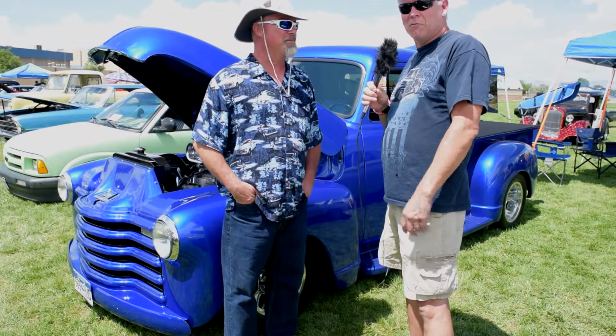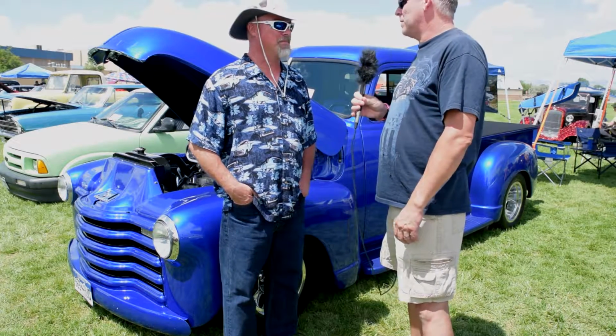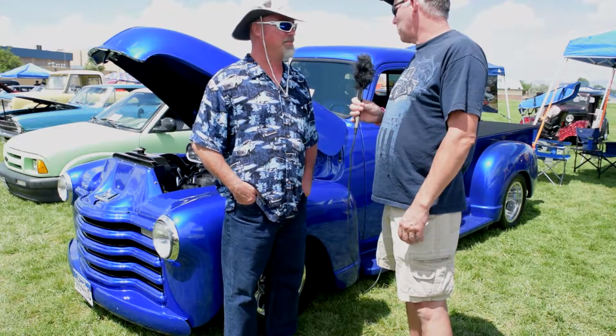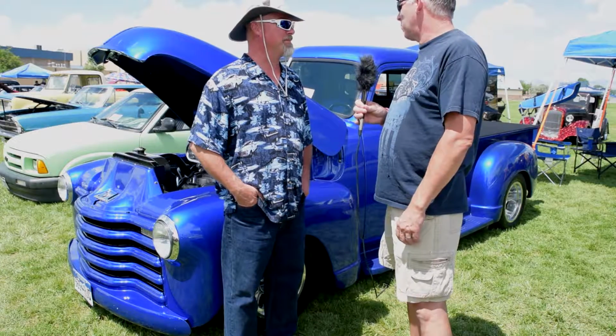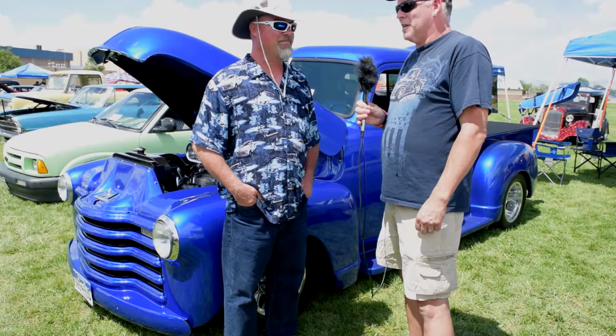Okay, and we're here at the Fruita Car Show, and we're just going to have you tell us a little bit about this vehicle, what it's got for the motor, drivetrain, transmission, that kind of stuff, what you know about it, upholstery, paint, anything you know about it. Just kind of tell us a little about it.